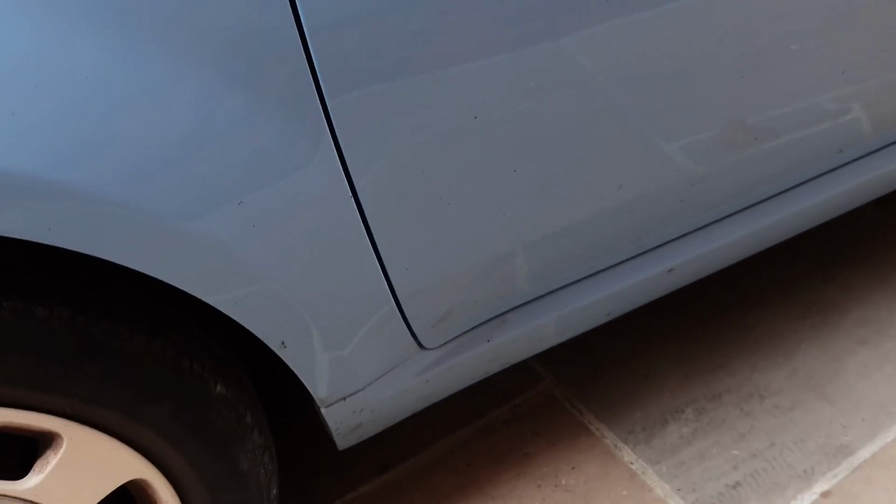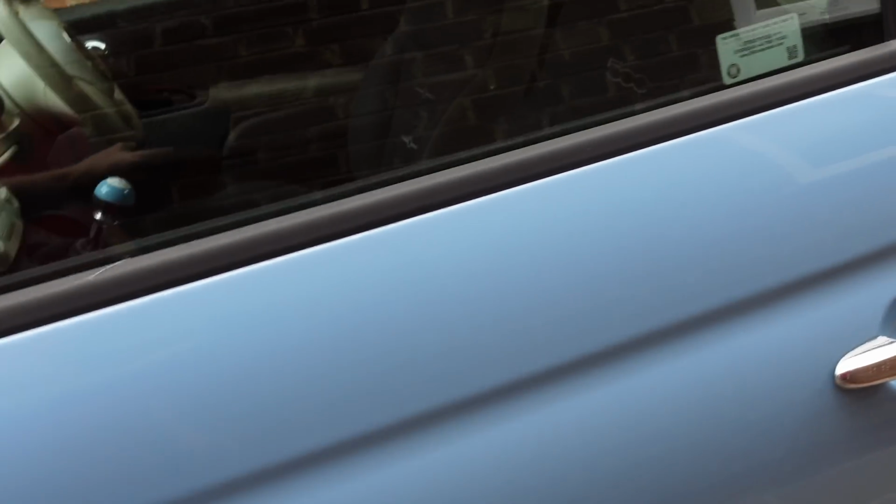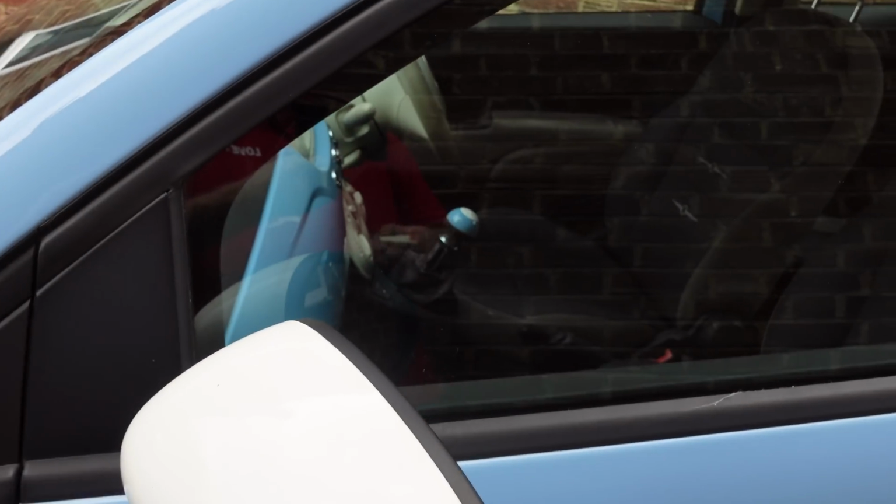Door, and again, all important seals. Where's that remote control? Do something about that plane. Yeah, all good down here. No damage whatsoever. We'll come on to the inside in a minute.